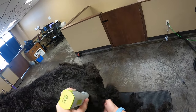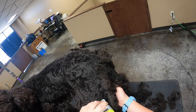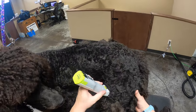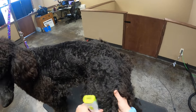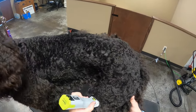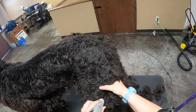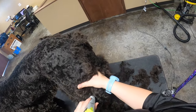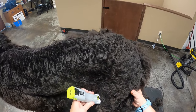Guys, you can go online and you can buy a service dog vest. That doesn't make your dog a service dog. A service or therapy dog is one that has gone through training. They're certified. They have a specific job. It's not just, let me throw a vest on and call it a service dog.